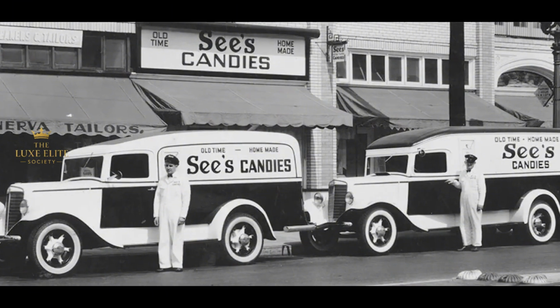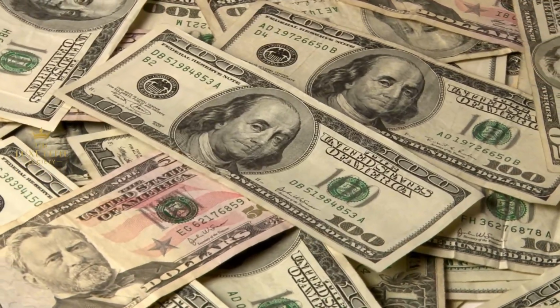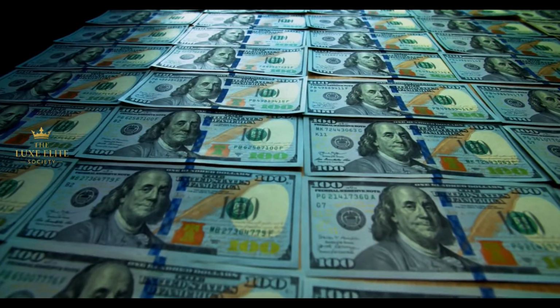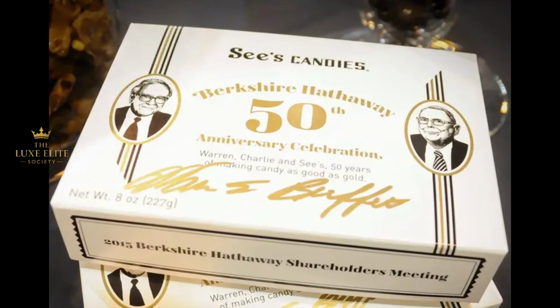On paper, See's was not a Graham-style bargain. Buffett paid $25 million, 3 times its book value, a price that would have made the younger Buffett run for the hills. But he and Munger saw something Wall Street missed: an incredible brand with intense customer loyalty and pricing power. See's could raise its prices every year without losing business, generating a gusher of cash that required almost no new investment. See's Candies became Buffett's ideal business.